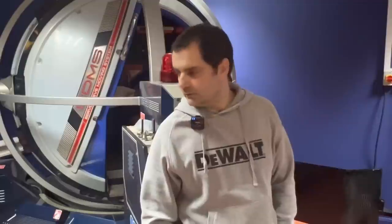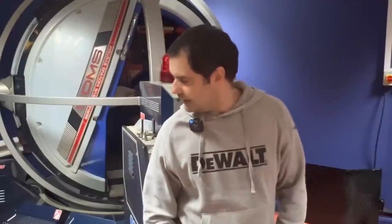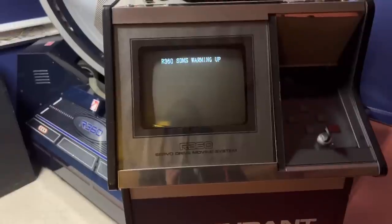Well, I've moved it twice. But no, that's had to be moved in two pieces, because everywhere I've ever had it, it's never been able to fit in the building in one piece.